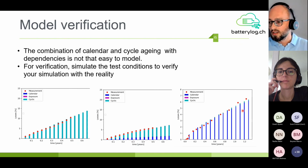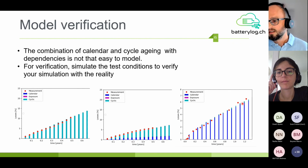And here, if you look at this, you see that this small cyclic part is just the diagnostic tests. So for this example here, cells were held at a constant condition for like 6 weeks, I guess, and then we had this diagnostic test. So you see that the diagnostic test is also aging the battery a bit. And if this is only a tiny bit compared with this, then the test setup was good. But still it is combined. You always have both of it.